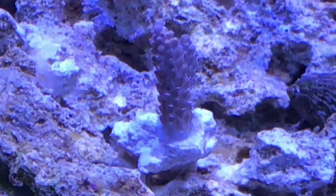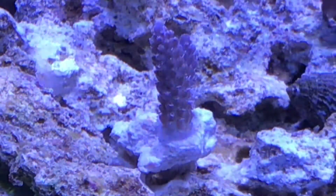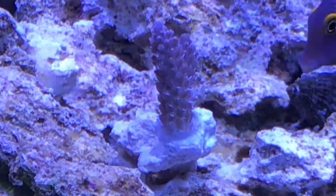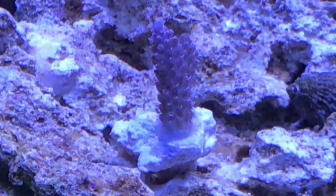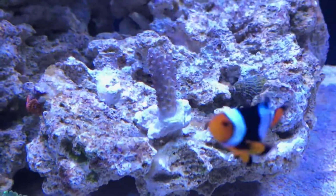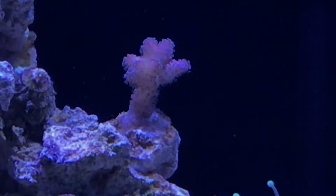Now this next piece is actually part of our local Chicago Reef Forum Club grow out. It's a grow out competition, so we all got the same frag from the same colony. We're gonna see who can grow theirs out the biggest by the end of the year, so that should be fun. And also, if you guys know what that is, that'd be great to find out what this is, because I don't even really know what that is. But hopefully I win. Hopefully it grows a lot. Definitely keep you guys updated on that.